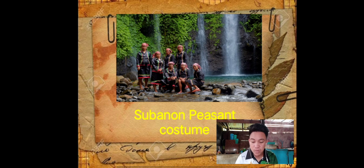And for the pants, moderately long, loose pants with drawstrings, a short sarong or malong wrapped around the waist, reaching down to the knees to keep the pants in place. So as you observe in the picture, both male and female usually wear the same dress. So that's it for our discussion for today, which is the Philippine costume. So I hope you learned something from this discussion. So thank you.